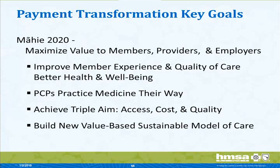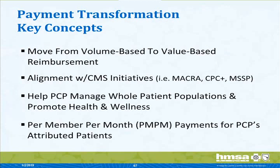This program affects new primary care providers in our audience today. As we talk about payment transformation, please keep in mind the overarching goals. We're moving from volume-based to value-based reimbursement, a journey that is being undertaken nationally by many payers, including CMS. Finally, we're emphasizing management of your entire patient panel, even those who aren't sick and don't see you very often, and promoting health and wellness. Payment is based on a per member per month payment for patients that are attributed to a PCP.